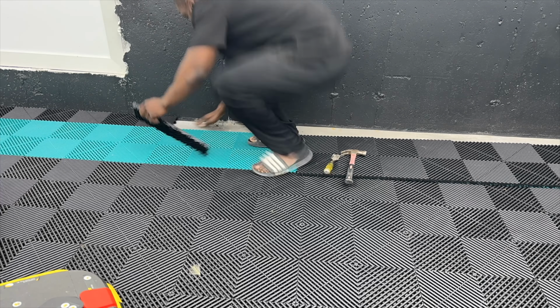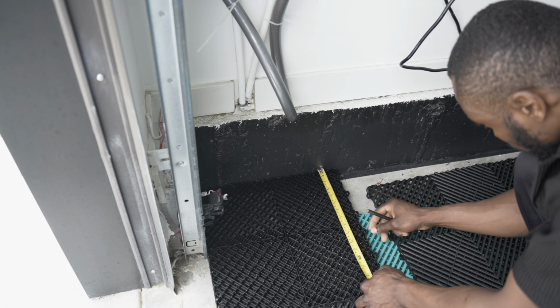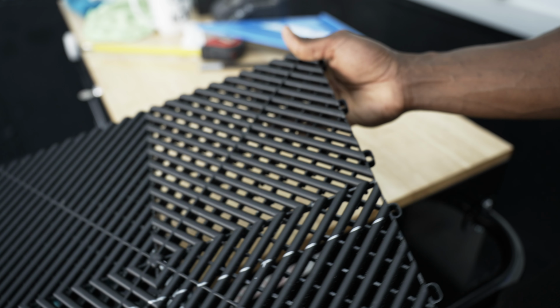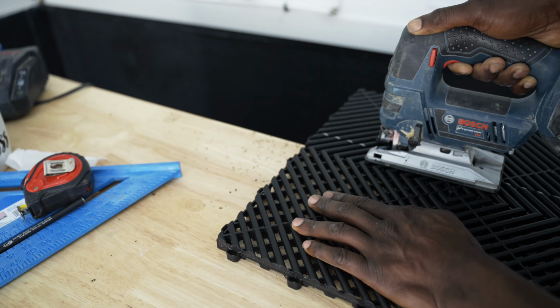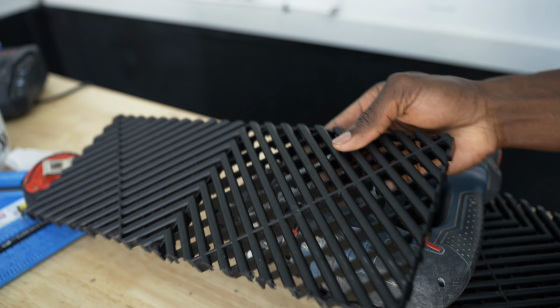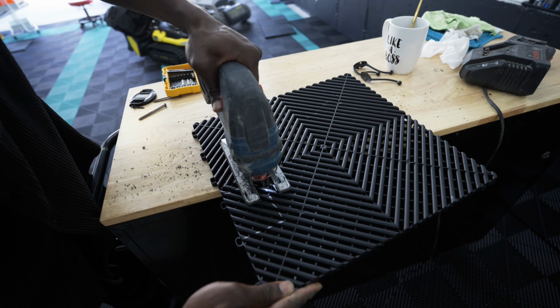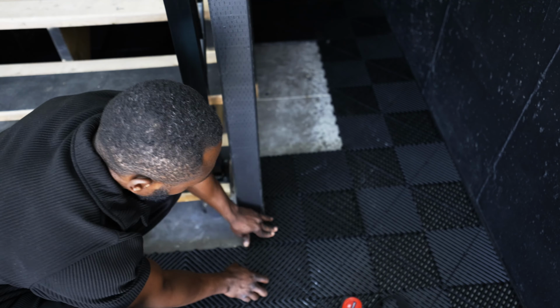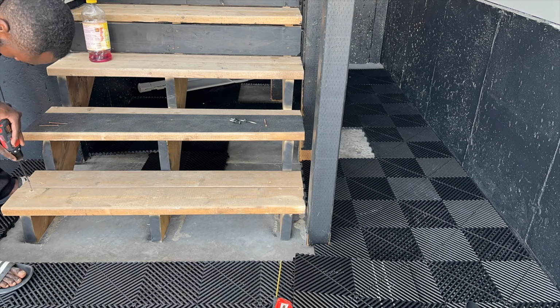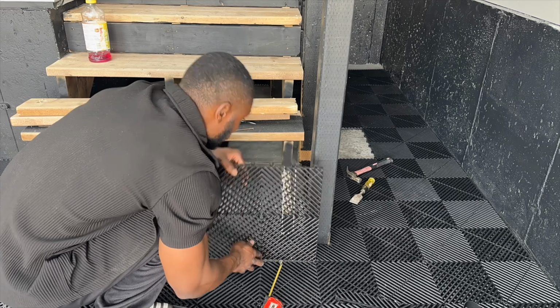Now the really tricky part about this is the cuts. Although cutting is actually very easy, it is a very time-consuming process to measure and make sure the cuts are precise. I borrowed a jigsaw with a fine-tooth blade from someone in the neighborhood through a local Facebook group. I had to remove some pieces of my staircase, including the handrails, to be able to fit the tiles around the staircase.